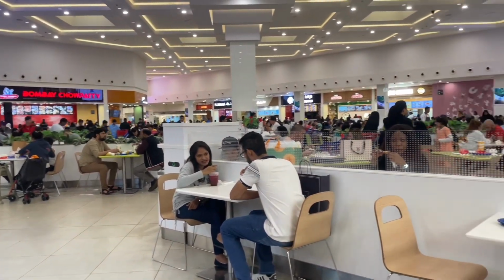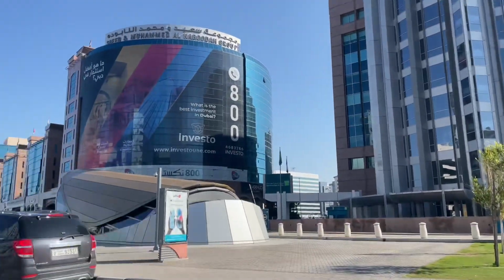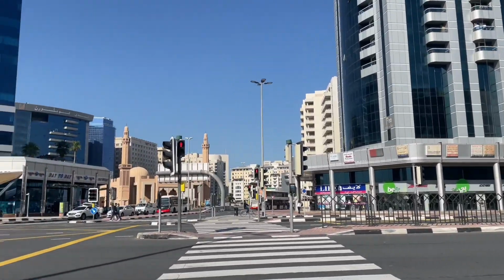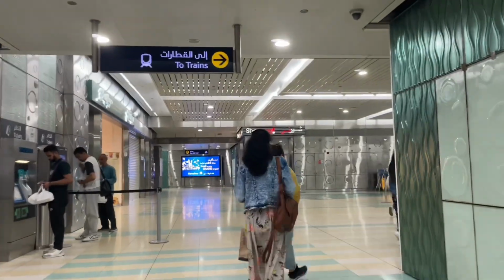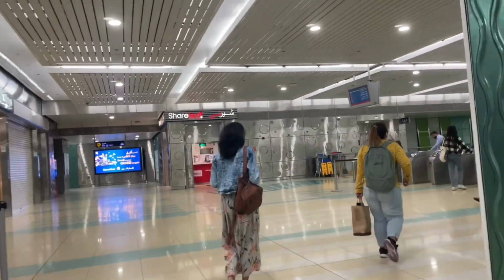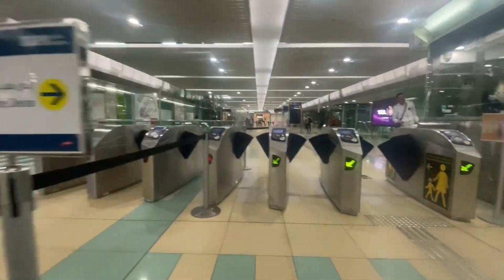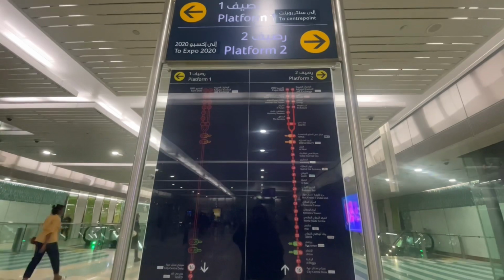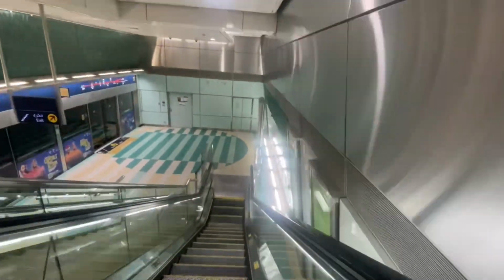That night, we met for dinner just opposite of the hotel. The best thing about this hotel is its location, which is at the city center Deira, and it's only 5 minutes from the metro station. I always prefer taking the public transportation. You can get the 7-day pass for 135 dirham. I love their metro. I will talk more about it in another video.